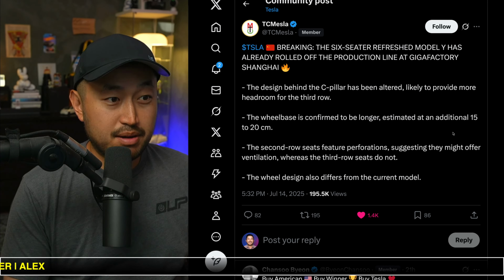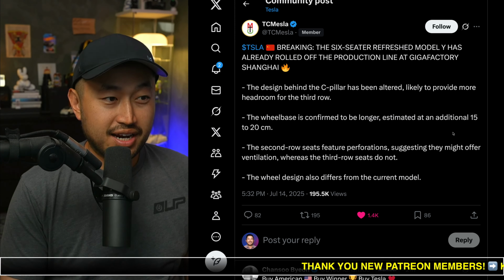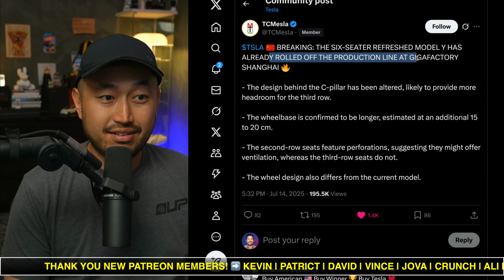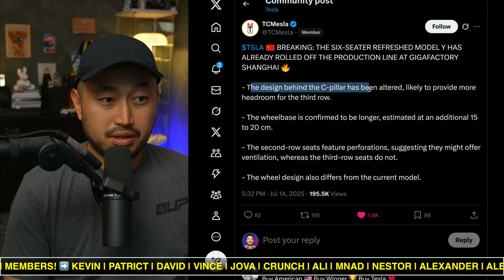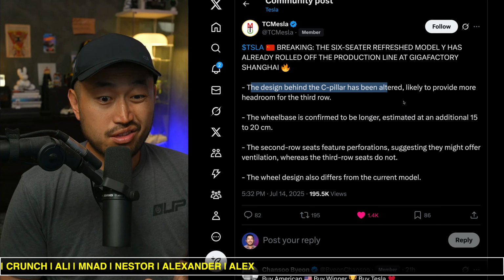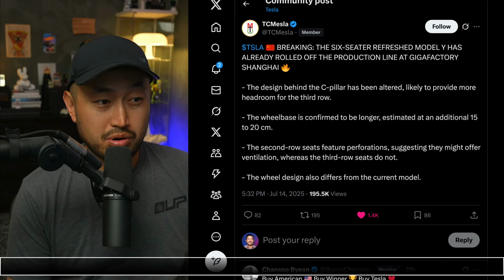And so let's take a look at it. This is a breaking post from TC Mesla. Never really seen who this actually is, so we'll take this with a massive grain of salt. But the 6-seater refresh Model Y has already rolled off the production line at the Gigafactory Shanghai. Quote, "The design behind the C-pillar has been altered, likely to provide more headroom for the third row," which would make a lot of sense here, because the third row on a Model Y is very, very tiny. And so I would not recommend it at all.